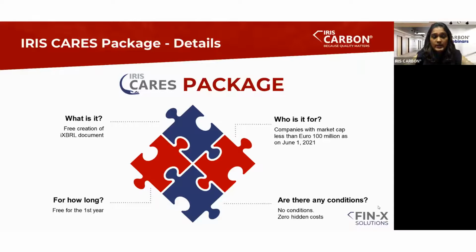So there are no hidden conditions and no hidden costs. It is just that we care. That's why we are offering it. And why are we offering it? Because as and when the mandate extends, not only to the listed companies but also to the small entities, we would like them to take an early initiative and understand the digital way of reporting their annual report, making sure that they comply going forward in a much smoother and quicker way.